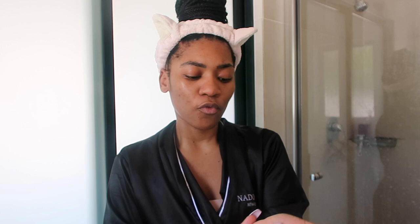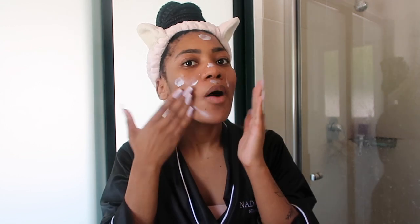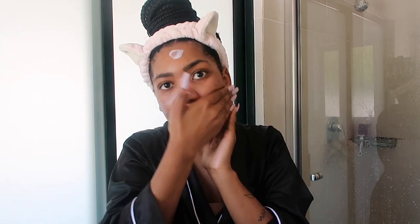But what I did is I added glycerin to my moisturizer, which was something that I was also advised to do. And that's because you can literally buy glycerin from Pick n Pay or Clicks. It's in a little bottle, it's very affordable, and you add it to your moisturizer for that element of hydration. So this is the moisturizing part, and then of course after this we go for our sunscreen, hunty.